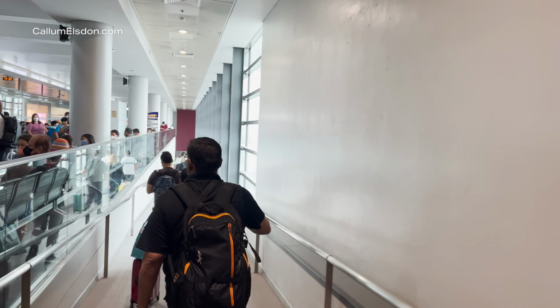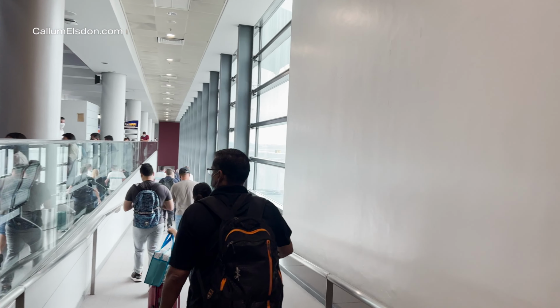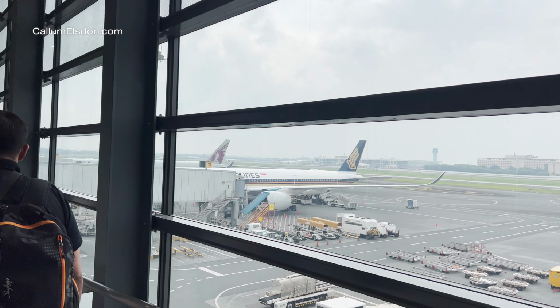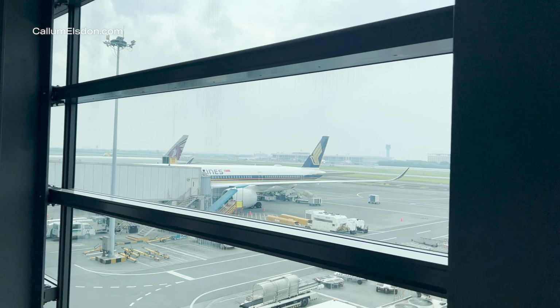Winding through more corridors to the jet bridge made me ponder that the capital of the Philippines could really do with a better product at this airport, especially compared to the far superior international terminal at Cebu Mactan.